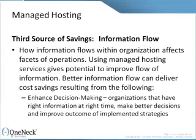How information flows within an organization can affect many facets of operations. When companies use managed hosting services, they have the potential to improve the flow of information through such capabilities as better integration and interoperability of technologies. Better information flow can deliver cost savings that result from the following.